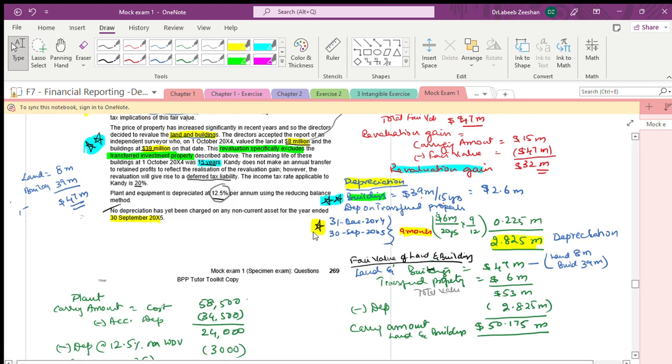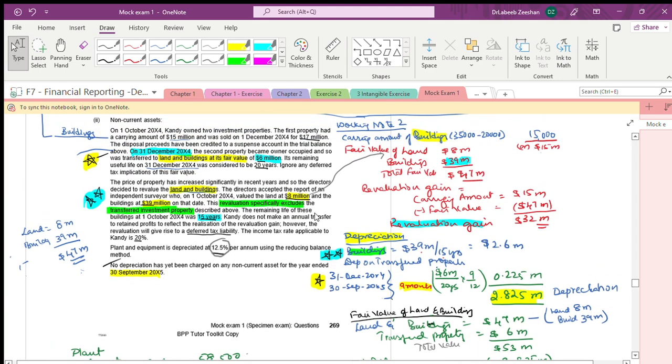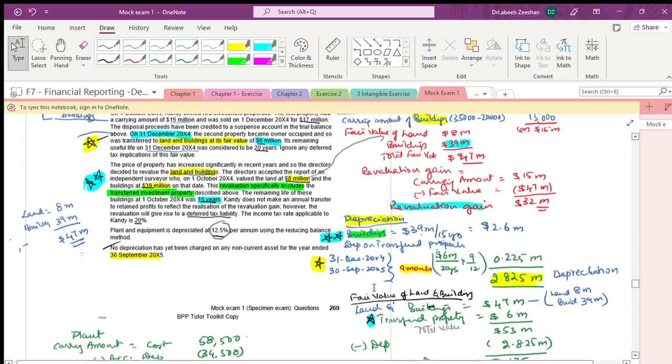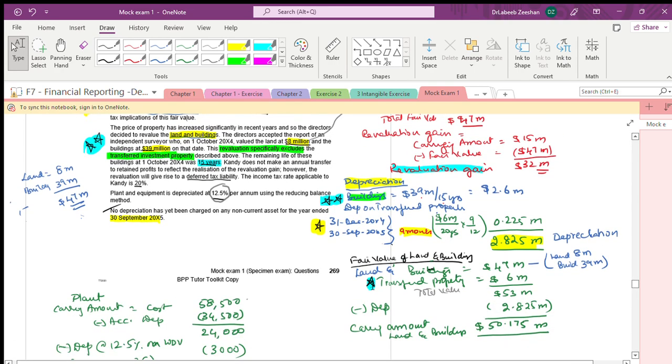Where is that? I will put, yes, transferred to land and buildings. Is it right? This is one star. Okay. The transferred property included is 6 million. Total fair value is how much? 53 million. On the fair value, we have calculated depreciation.